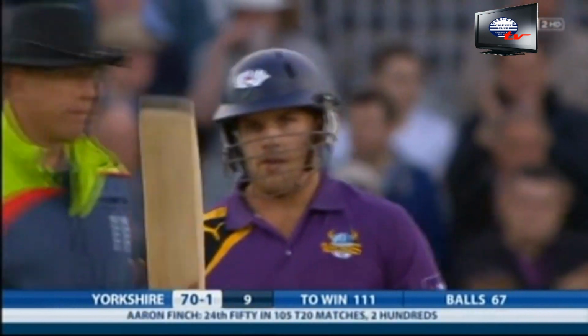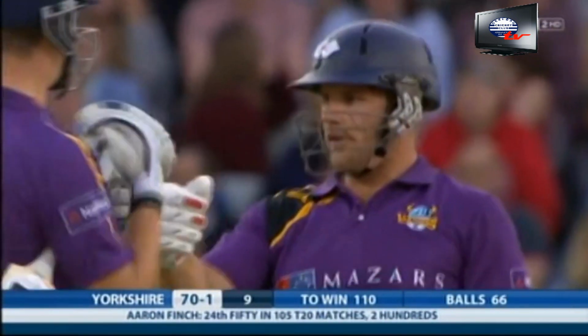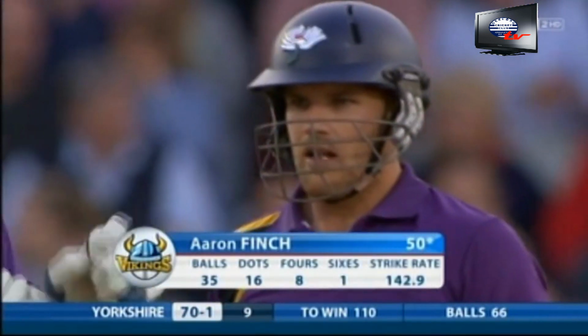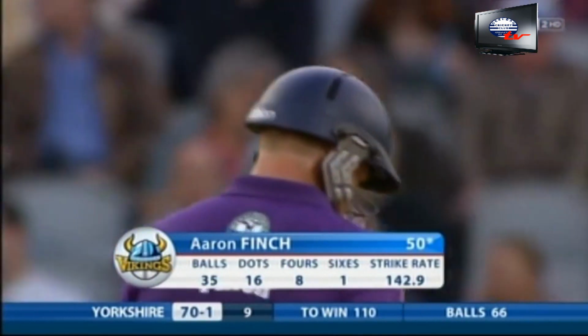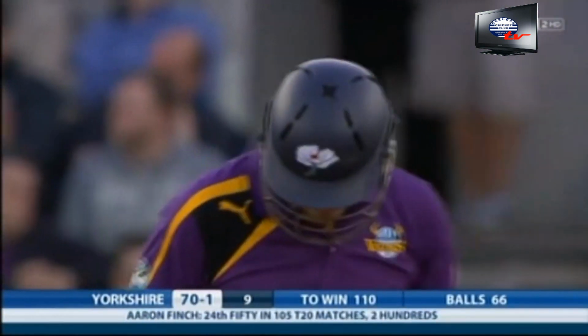Well, he's played well because I don't think he's seen it as big as he usually can. Very controlled, waiting for the balls in the area where he knows he can strike the ball down the ground. The last two overs we've seen him strike it nicely off the spinners. Eight fours, one six, 16 dot balls. For Yorkshire to get over the line, you feel that you might have to double that.